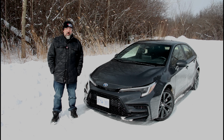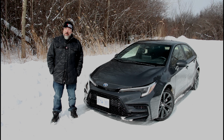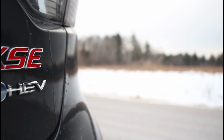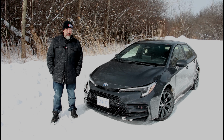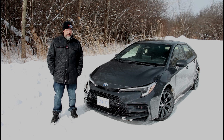Until now, if you drove a hybrid, you'd have to announce it to the world. Well, today that changes. This is the 2025 Toyota Corolla Hybrid, and it may be Toyota's most important hybrid yet because most people don't even know it is one. It offers impressive mileage, all-wheel drive, and it looks like a normal car. The question is, has Toyota finally cracked the code on making hybrids mainstream?